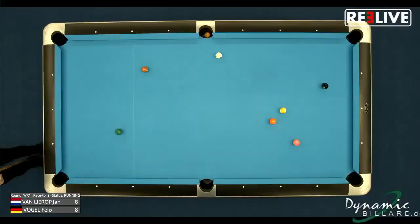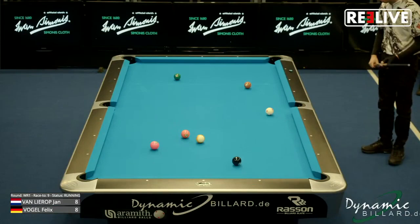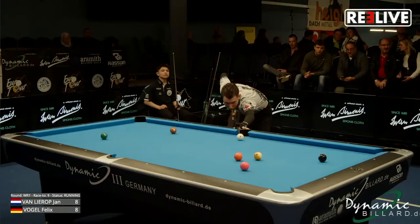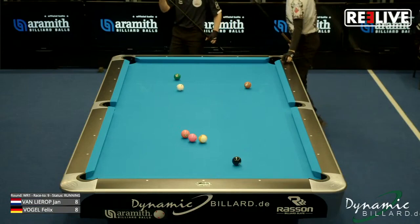So the question is here, should he play a push out or should he kick? I think he wants to go for a kick. Not sure if there's the gap there, if he can see enough of that four ball. Just to play a slice, cue ball off the bottom rail and up top. For that. Okay, that's nice. Wow, best that he could really hope for.